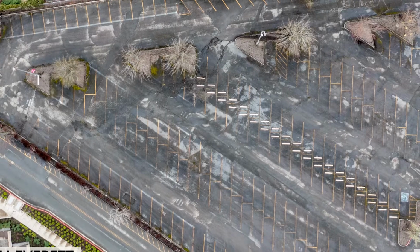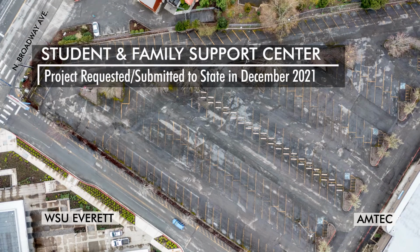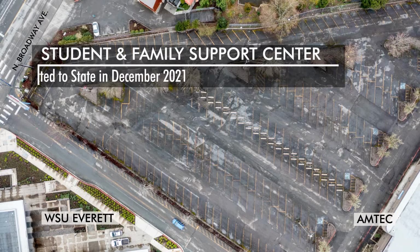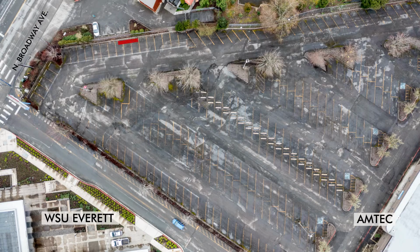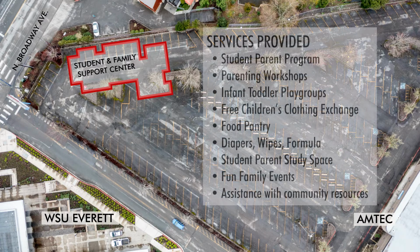EVCC's proposed Student and Family Support Center would be the first of its kind on a community college campus in Washington State. The center would provide EVCC the opportunity to consolidate services for student parents and reduce barriers for student parents completing their education. The Student and Family Support Center received the highest rating of points for capital projects presented for the 2023 to 2025 biennium by the State Board for Community and Technical Colleges.